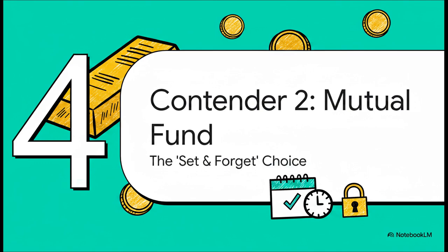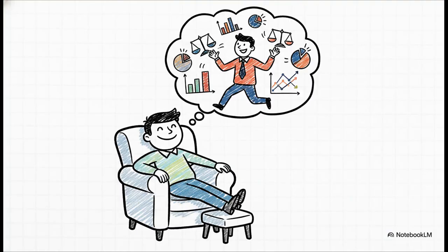Okay, so if all that talk about liquidity and trading volumes and INAV just made your head spin, you're not alone. And that is precisely why we have our second contender, which is designed to be the set it and forget it alternative, the gold mutual fund. And this is its superpower, simplicity. With a gold mutual fund, you don't need to check trading volumes. You don't have to worry about INAV premiums. The fund manager does all of that complicated stuff for you. Your only job is to invest.